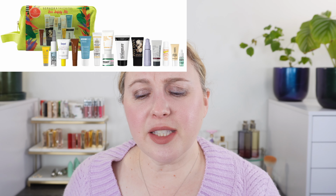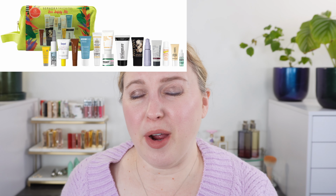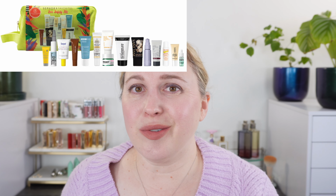The Sun Safety Kit, that's one I buy every year. This year, I don't think it looks as good, so I'm not sure if I'm going to get it or not. I probably will because I love having all of those to try in the different sizes. But it's just not as good of a value as we've seen in the past. So I'm not sure about that.